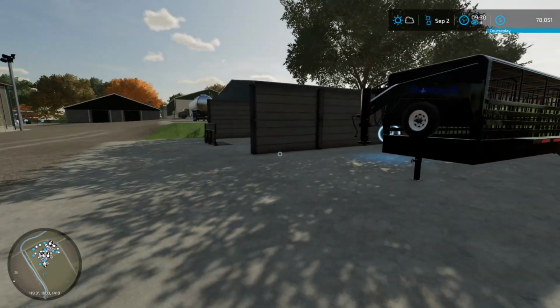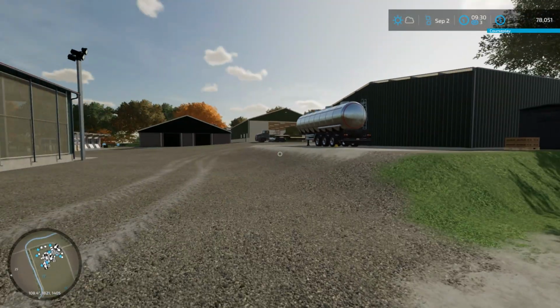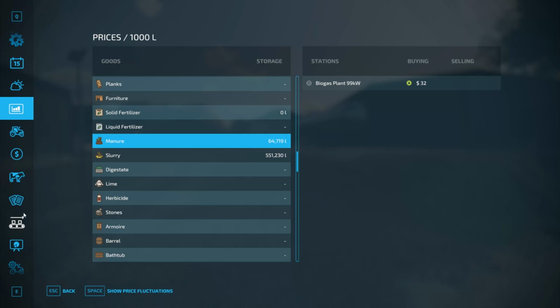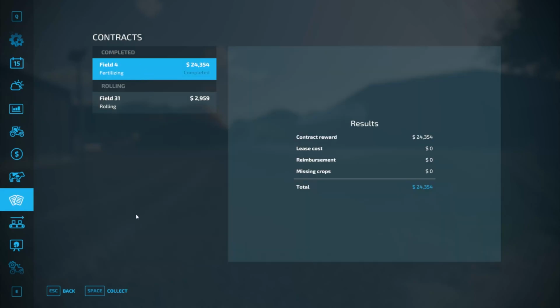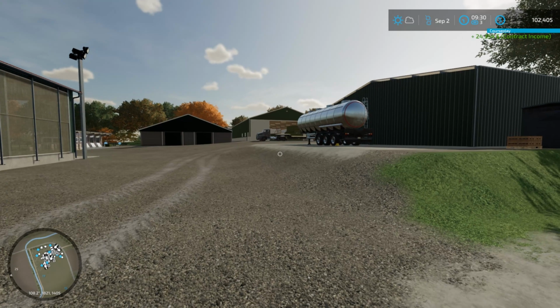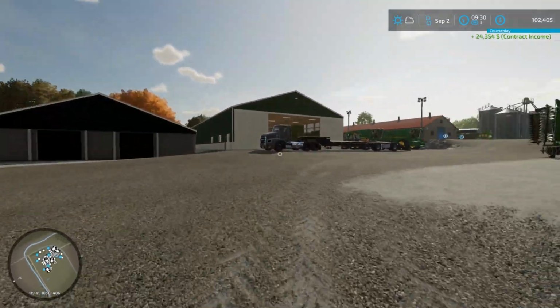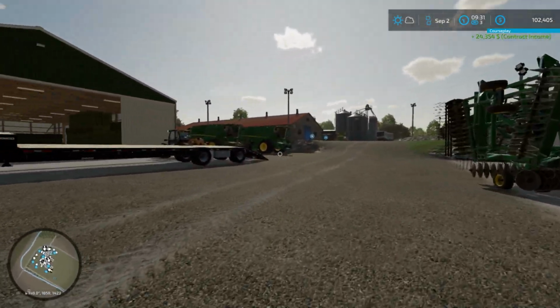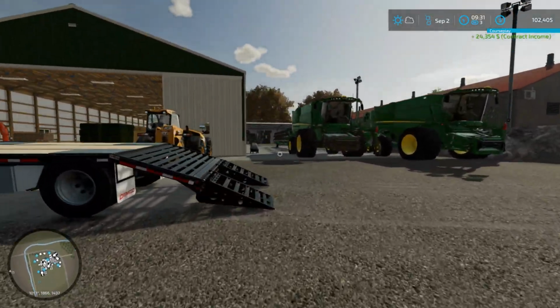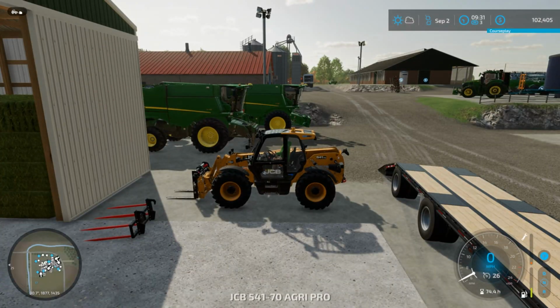Right, that'll do there. Let's grab the telehandler, get loaded up, get this field fertilised. We can collect the money. Let's go and get that now, because he did that contract, so $24,354. So now we've got $102,405. Right, let's go get this fertilising done, and we'll see you in a little bit, see if we've decided what we could even do, or the price of that grass field. So we'll see you in just a minute.